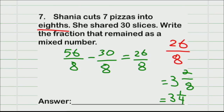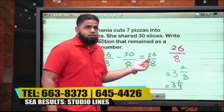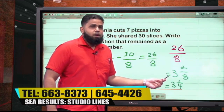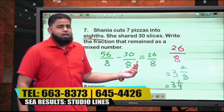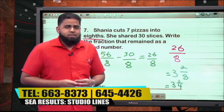And as we say, when we are converting from an improper fraction to a mixed number, we divide our numerator by the denominator, right? So 8 into 26, 3. 8 3s are 24, and we have a remainder of 2, and we put the remainder over the denominator, which is 8, all right?